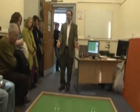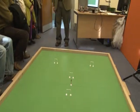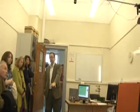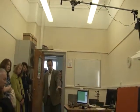It works. It's quite an effective strategy. Of course, in this environment, things aren't predictable at all. So what's happening in the real environment here is that we're using a camera to work out where things are. So the camera has to work out where all the hoops are, where the balls are, where the robots are.